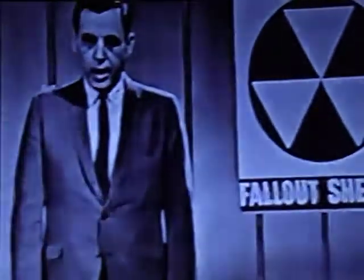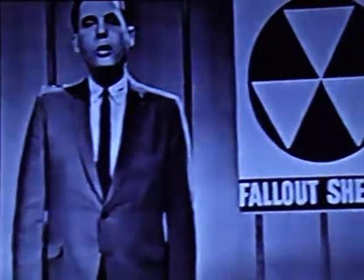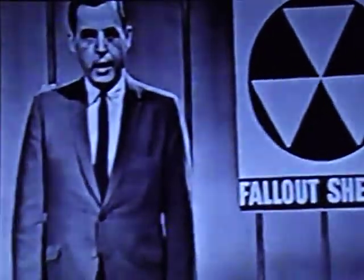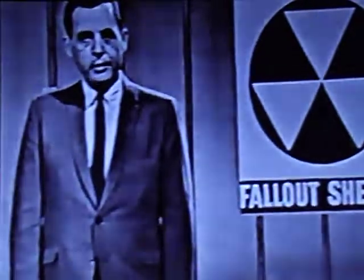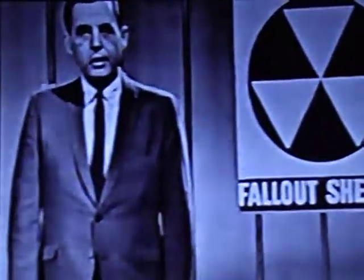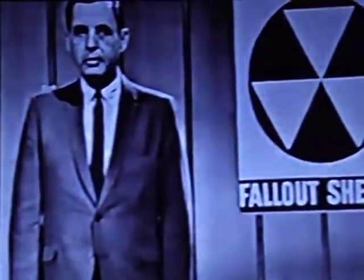Yes, the shelters are there. But few of us know why or how they came into being, or the plans communities all over the country, like your town, Central City, have developed to maintain life in a system of shelters.